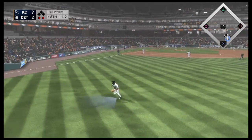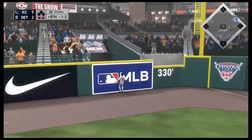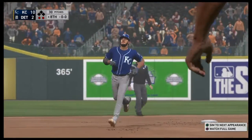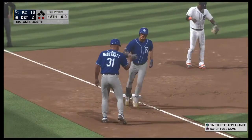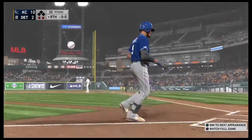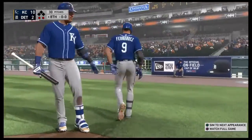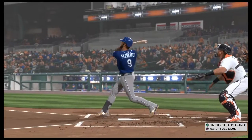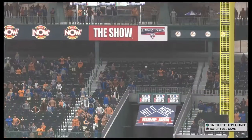High and deep to straightaway right. Jameson looking up, and that one is gone on a 2-strike count with 2 away in the inning. A solo shot here to straightaway right field. 29 home runs for him on the year as they've widened this lead to 8 now. Wow, he really hit that ball well. Put a great swing on it with great extension, and it sailed right out of here.